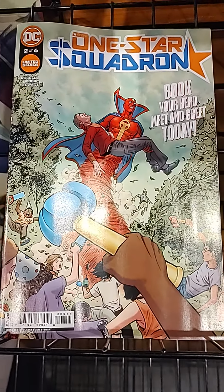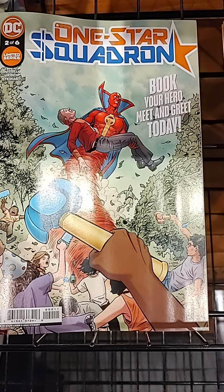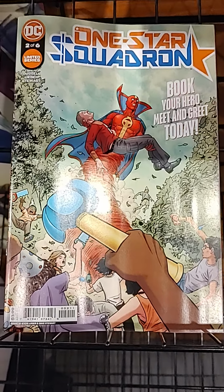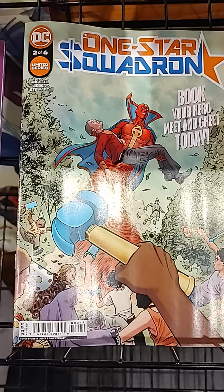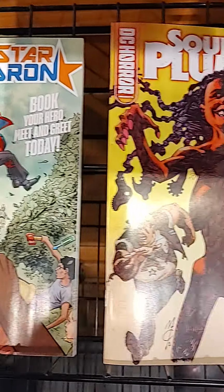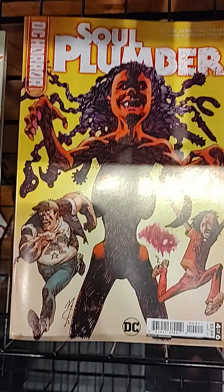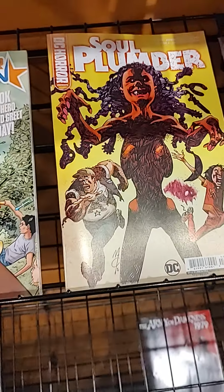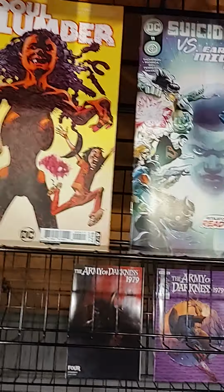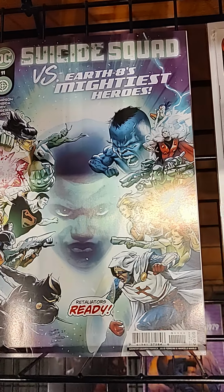Then we got One Star Squadron, issue number 2 of 6. We still got some number 1s. This is kind of a low-rent Justice League story. Not quite satire, but more on the comedic side of things. And then here's a very popular horror series from DC called Soul Plumber. Kind of some wild art on the cover. This is issue 4 of 6. After that, we have Suicide Squad, number 11.